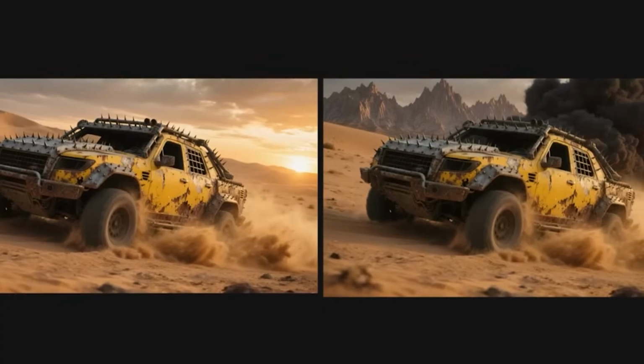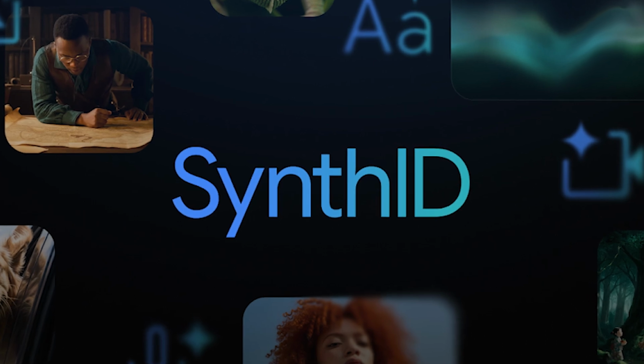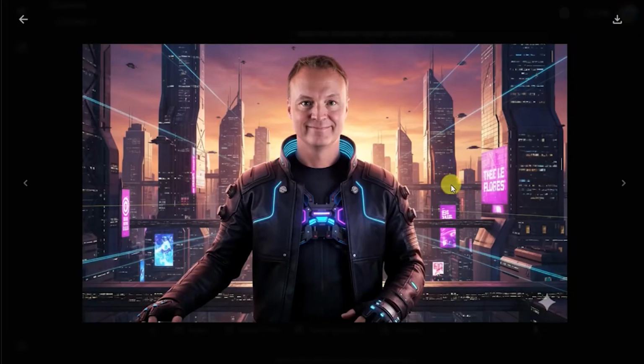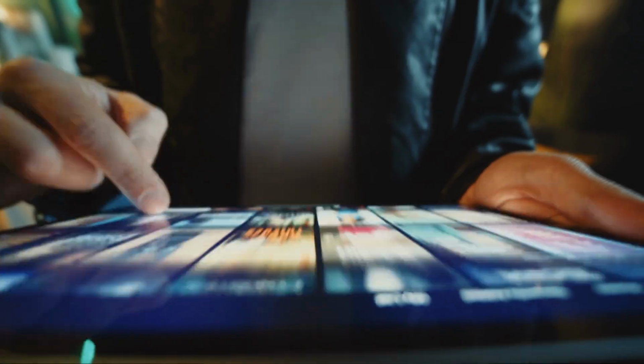Of course, it's not perfect. Sometimes faces look slightly airbrushed or artificial. Some fine details get lost in complex edits. And while Google has built-in visible watermarks and invisible digital fingerprints called Synth ID, people can still crop or alter watermarked images. Privacy is always a concern when you're uploading personal photos, but the potential here is massive.